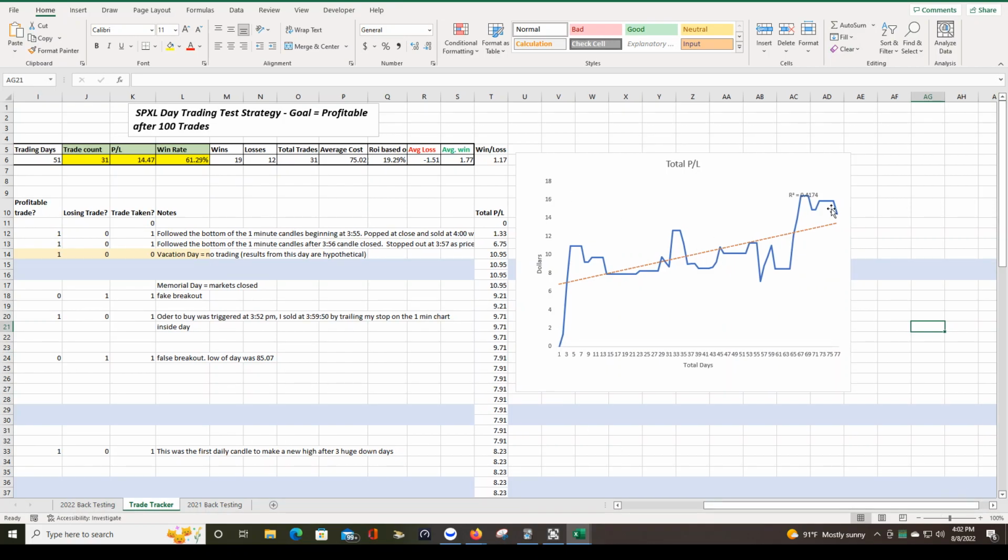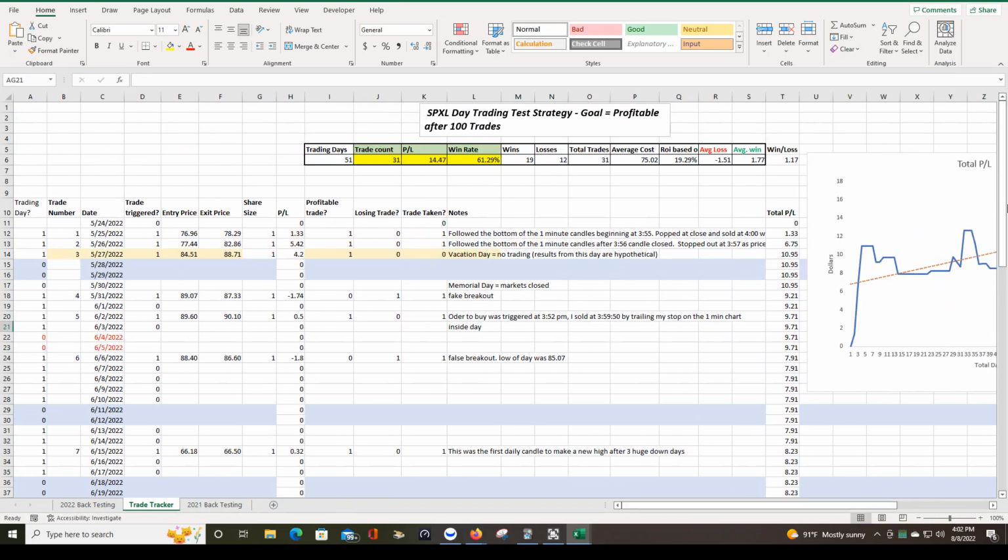So we expect these little drawdowns, and all we expect is over time that this continues to rise. Anyway, as always, go into every single trade with a plan. Stick to that plan no matter what. Always take your stop losses, honor your profit target, and in the long run, you should be green. Take care.